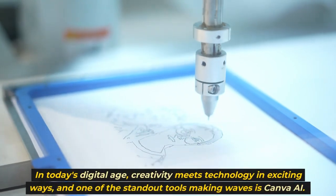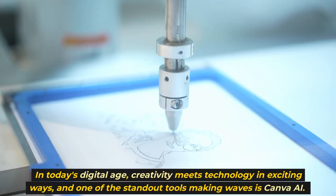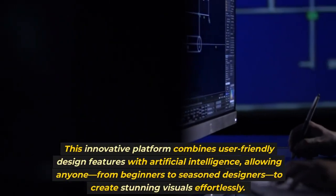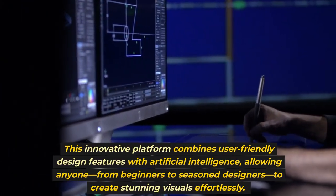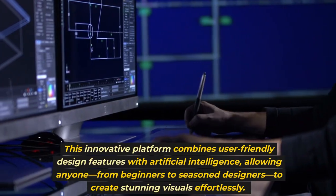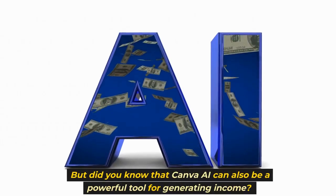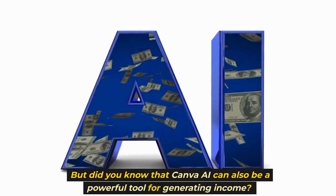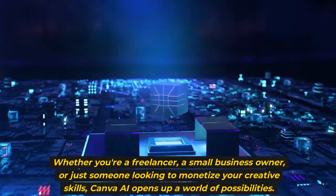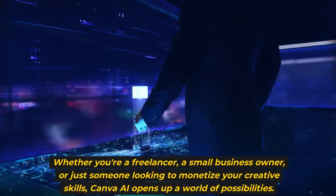In today's digital age, creativity meets technology in exciting ways, and one of the standout tools making waves is Canva AI. This innovative platform combines user-friendly design features with artificial intelligence, allowing anyone, from beginners to seasoned designers, to create stunning visuals effortlessly. But did you know that Canva AI can also be a powerful tool for generating income? Whether you're a freelancer, a small business owner, or just someone looking to monetize your creative skills, Canva AI opens up a world of possibilities.